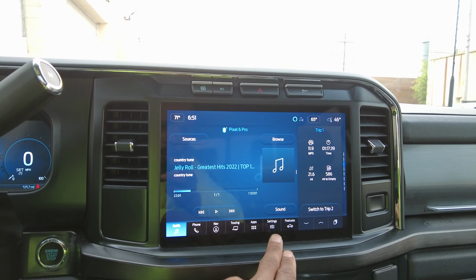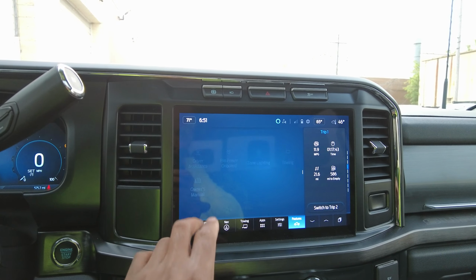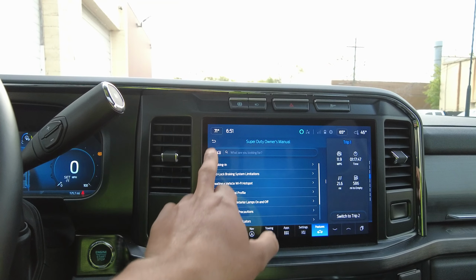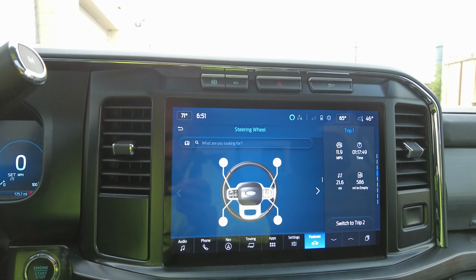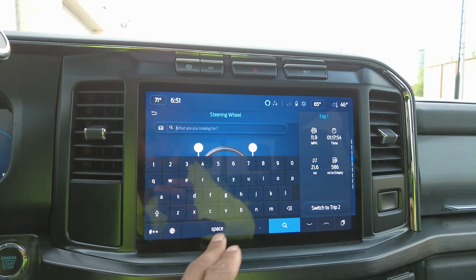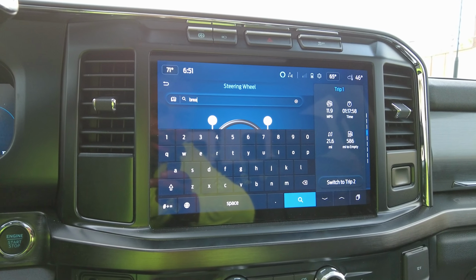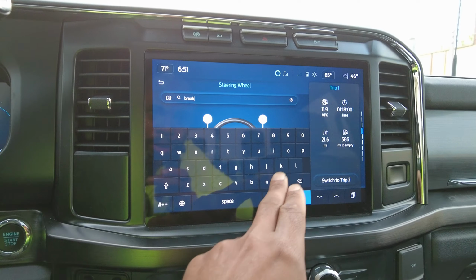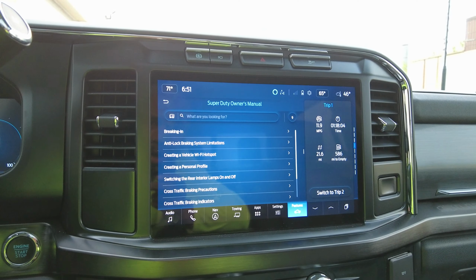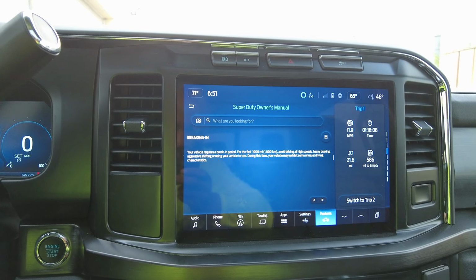But the manual is now in the infotainment, and when you go in here, it's already pulled up because I was pulling this up before, but I just want to show you how nice this works. You can go in here and type in what you're looking for. So we're looking for break-in. Instead of me flipping through the book, I can just type break-in right here, and then it says breaking in. So what in the manual does it say?